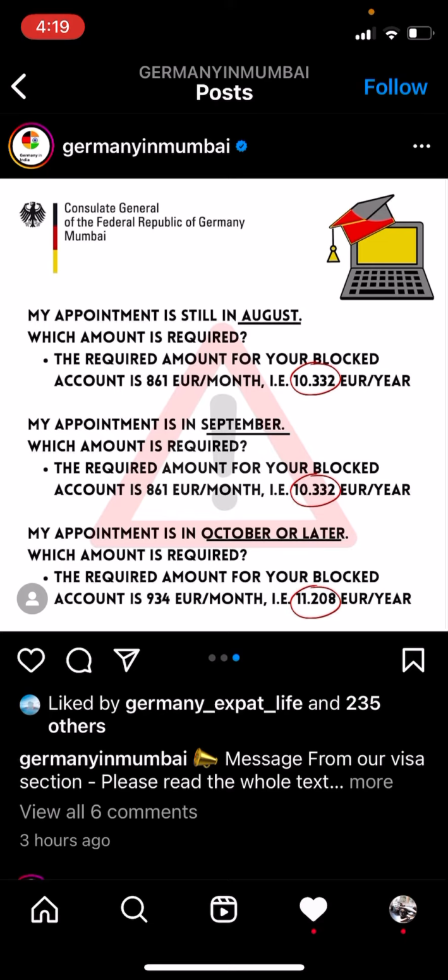Okay, so here is the list. If your appointment is still in August, it is still 10,332 euros only. In September also it is the same 10,332 euros, that is 861 euro per month. But if your appointment is in October or later, then 11,208 euro per year will be the cost. So if you are planning to get a slot before that, that will be very good. Otherwise there is a change in increment, a small change in the amount. You can see it here.